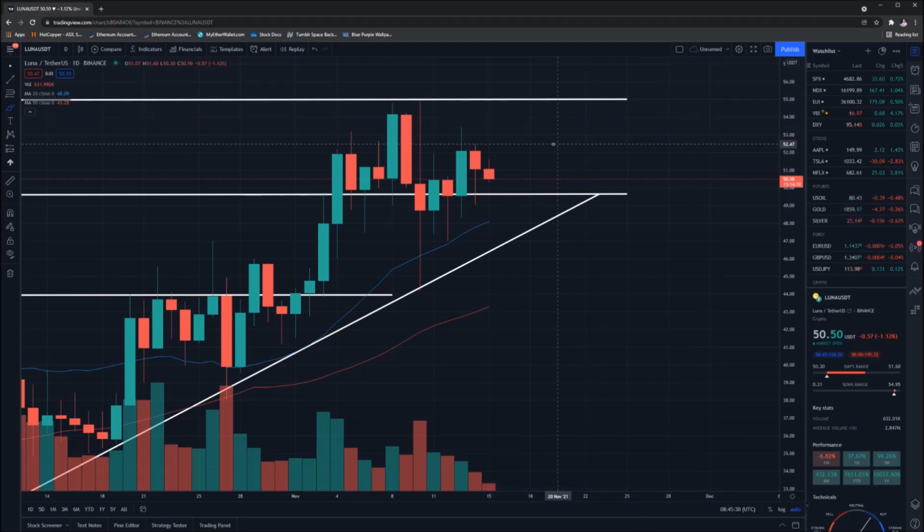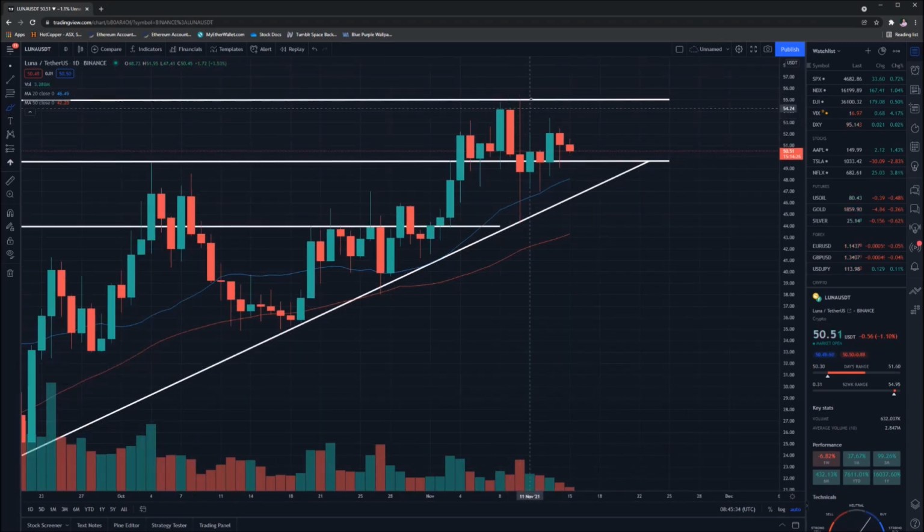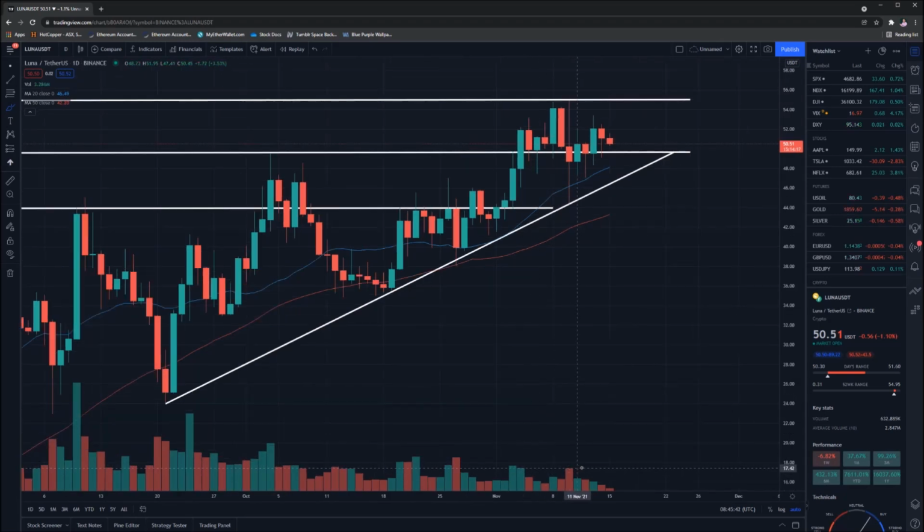So realistically, we're still looking very good. One interesting thing to note is, whilst yes, we do have a bit of volatility from a price perspective, particularly on the 10th of November, look at the volume. We haven't seen huge dumps or anything occur once again. The volume is still remaining consistent. So overall, looking very healthy from that perspective as well.